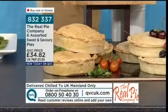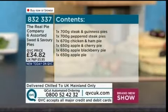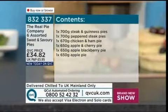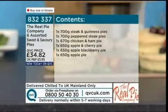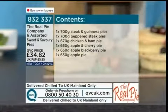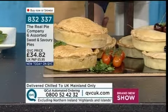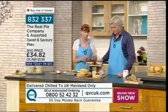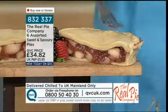When you feel the weight of them, you'll feel that 700 grams of steak in the steak and Guinness pie. You're also getting one of each of these: 700 of the peppered steak pie, 670 grams of the chicken and ham pie, 650 of the apple and cherry, 650 of the apple and blackberry, and 650 of the apple by itself. Absolutely incredible. It's all down to taste and the pastry being just right. They are already cooked, so any of this can be eaten hot or cold. The fruit pies are perfectly good cold, but a steak pie is a lot nicer hot than cold.